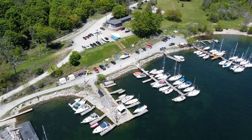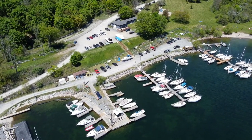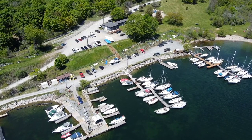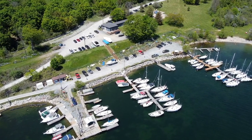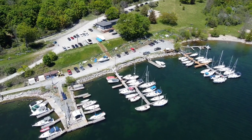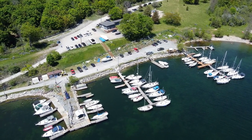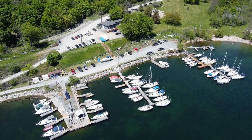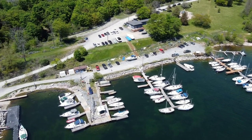Now, this marina is located in downtown Kingston, and only military personnel are allowed to go in there. So, if they're in it right now, or if they're veterans, they still can go in there. It's a very nice marina, and the ice is free.